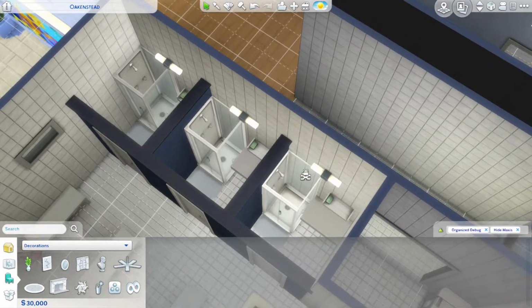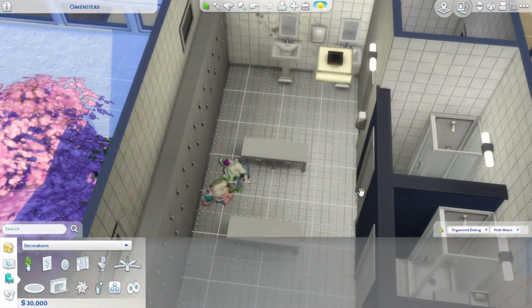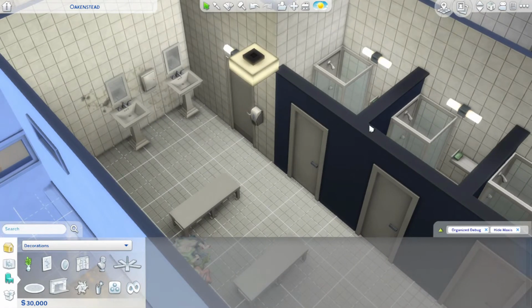It's the same on the boys' side, except I added a whole bunch of clothes all over, and the walls are destroyed and gross and grimy, because I don't think I've ever been in the boys' change room in high school, but I just assume that's what it looks like.